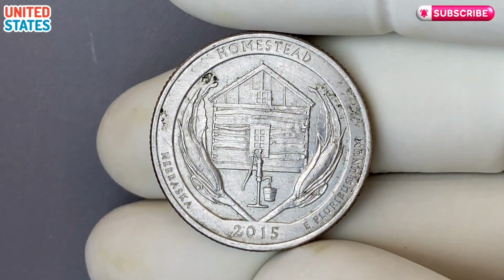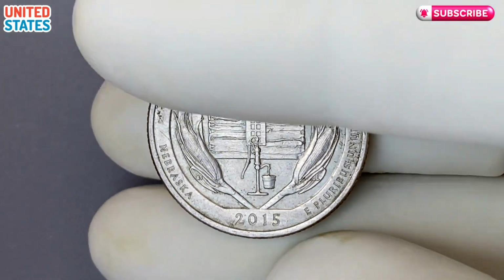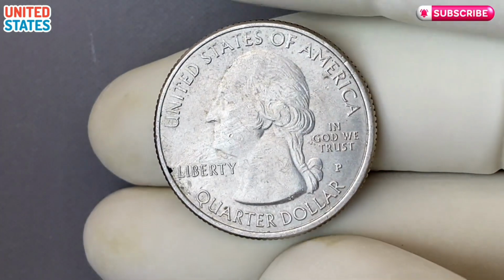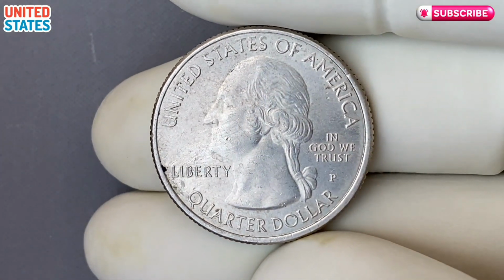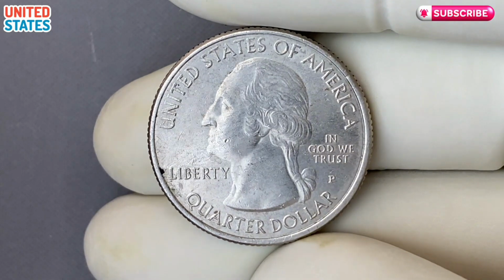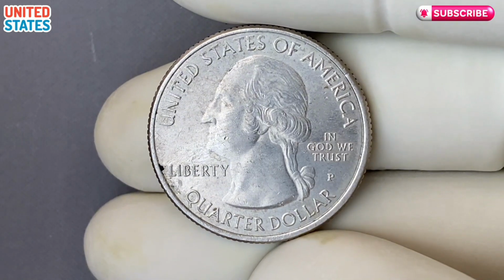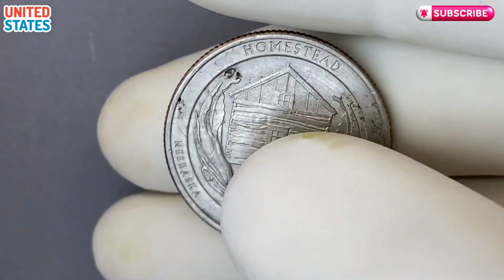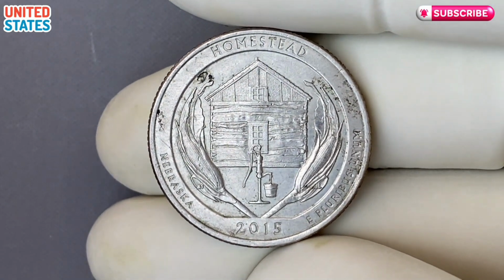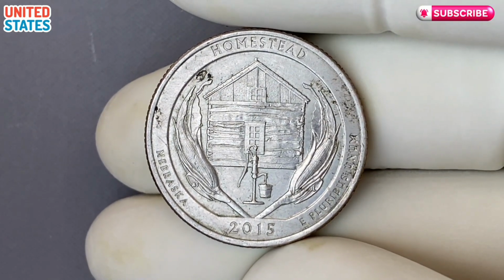Don't forget to check the rest of the design as well. The image of the log cabin and the sun may show signs of doubling, although this is less common. However, it's always a good idea to examine the entire coin just to be sure. The more pronounced the doubling, the more valuable the coin will be, so make sure to take your time and carefully inspect the details.